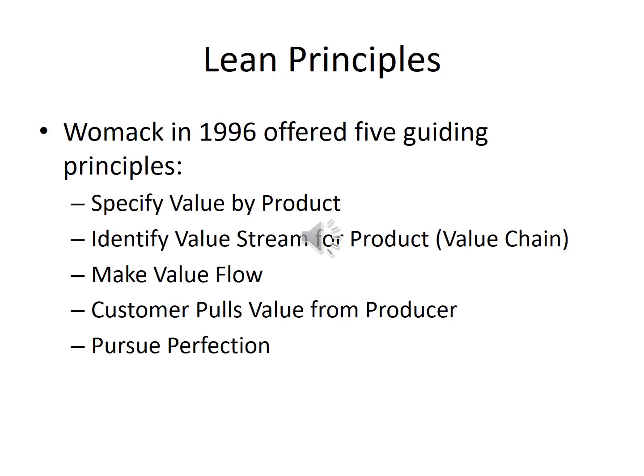Way back in 1996, a guy named Womack, who wrote 7 Habits of Effective People, had 5 guiding principles. Specify value by the product or the service. Identify the value stream. In other words, value is being something that the customer would be willing to pay for, and make that value flow through the process. And don't try to push value onto people. Wait for the customer to pull it out of you. And we'll talk about that later. But you pursue perfection. You've got to believe that there's a perfect way to do things.